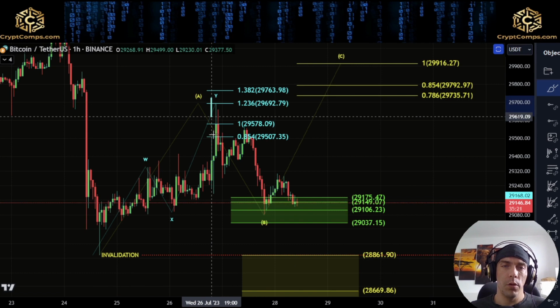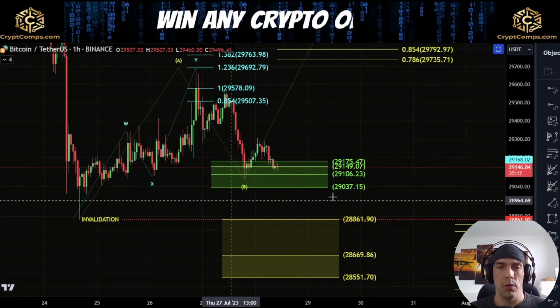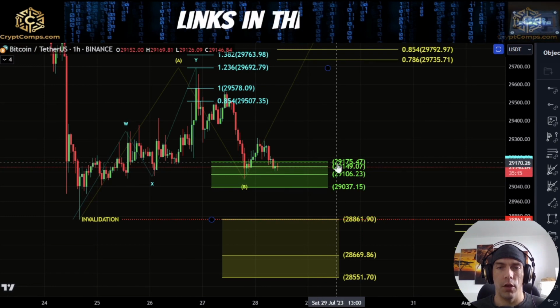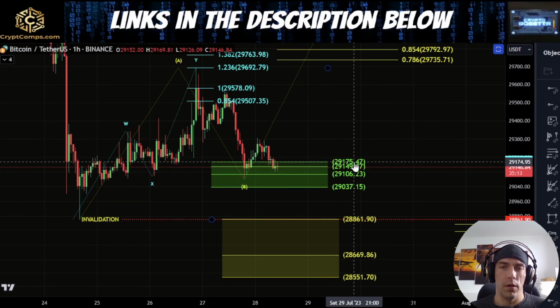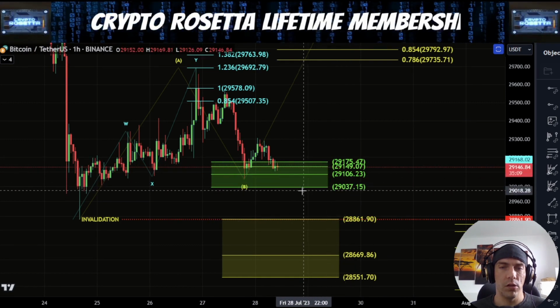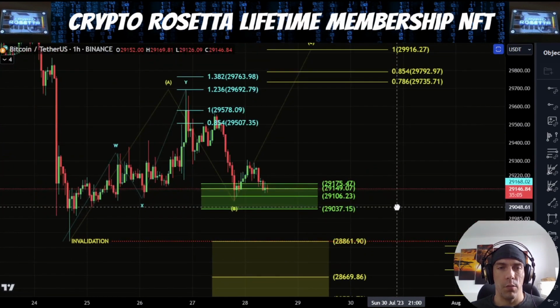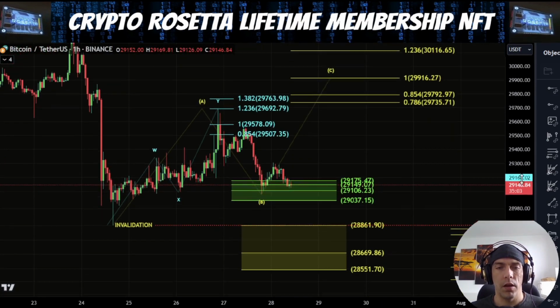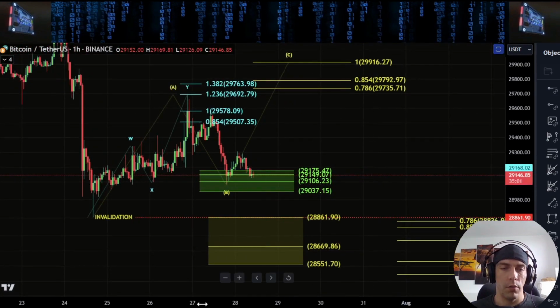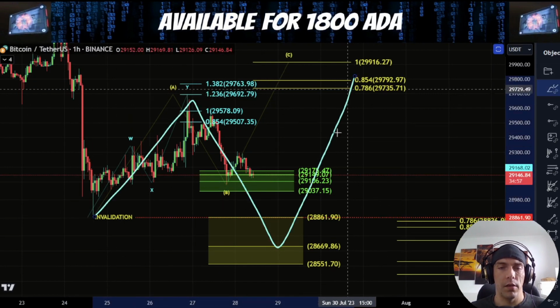So if we were looking at this, then we would be looking for this as a potential B wave. Now, our typical B wave location's already been hit here at this 29,175 to this 29,037. If we start to lose 29,037, it starts to become more likely we're going to see a break to the downside. Now, one thing that I haven't ruled out here is that what we could be forming is a bigger A, B, and a C as a flat correction.